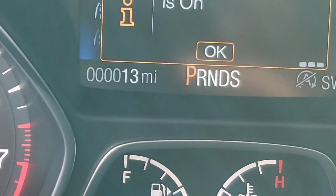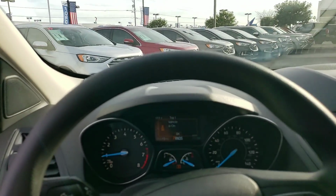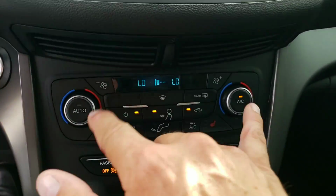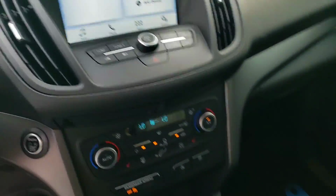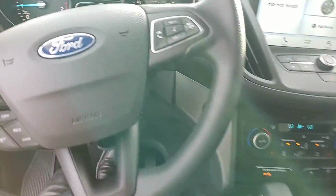This one just came in from Ford, so it's brand spanking new. Only has 13 miles on it. This one has a dual zone climate control, so you can have this vent and that vent a different temperature. This one does have vents in the back, which is a really nice feature.